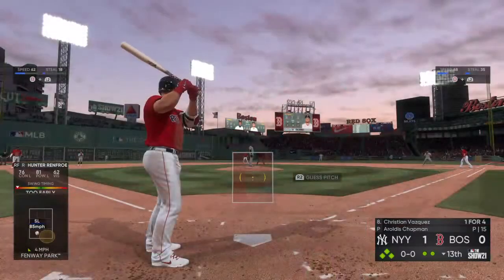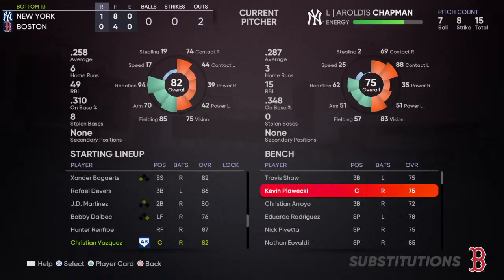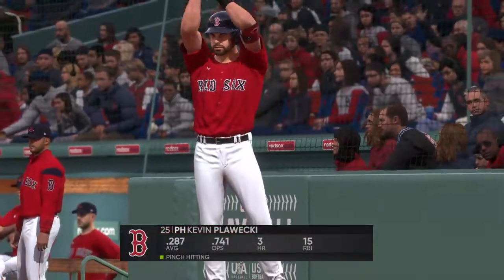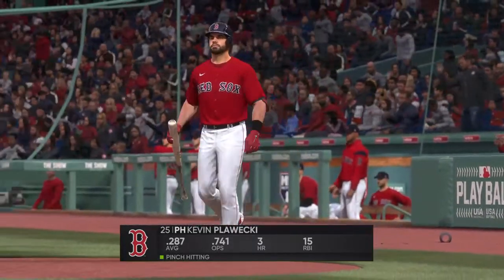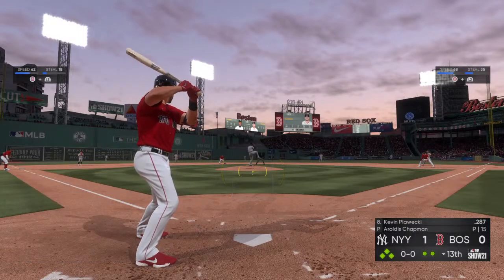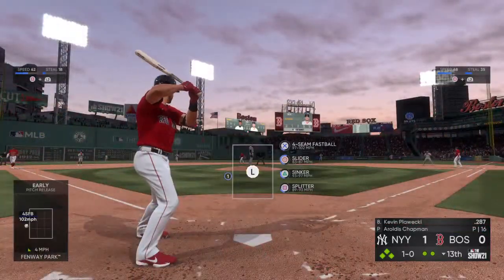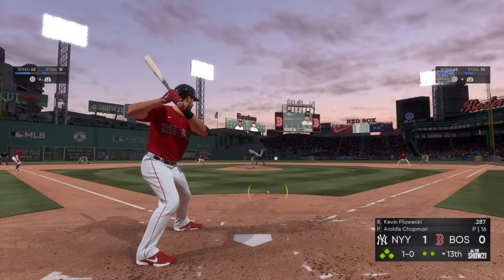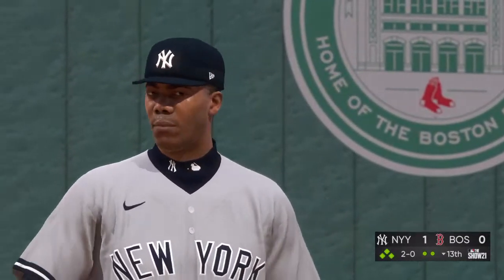So stepping in is Christian Vazquez. Kevin Plawecki will be called on as a pinch hitter here in a big spot. He'll have the bases loaded with 2 out in the inning. Trying to hold the lead. Here's the delivery. He's got the potential tying run at third, the winning run at second base. That's wide, 2-0. It often becomes harder to hit the zone when the pressure starts to heat up.